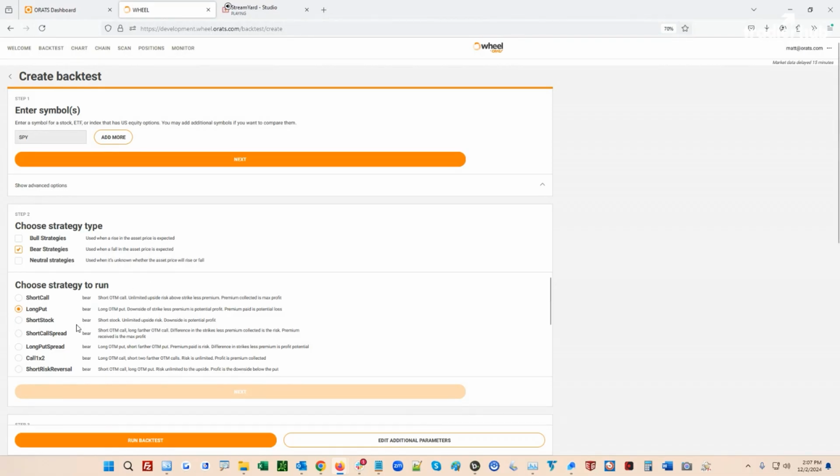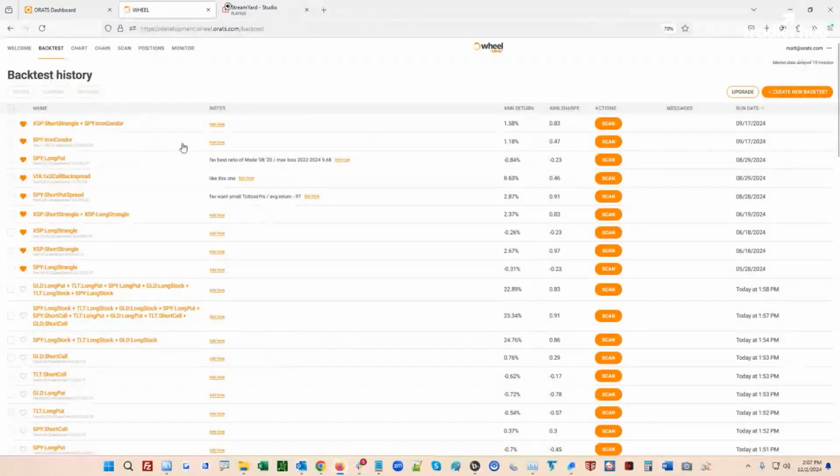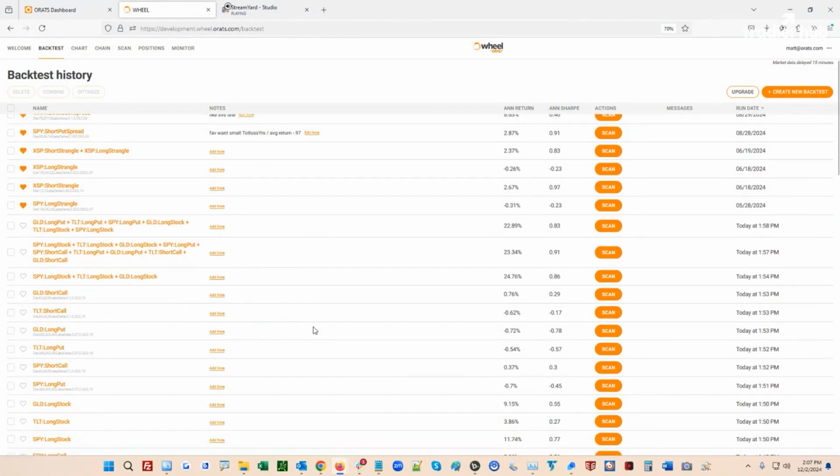And what you could do is compare the combination of just the stocks together, just the ETFs together, and then compare them with just the puts or just the calls, right, and with all the calls and puts. That makes sense so far, Tyler? Yeah. Okay, good.